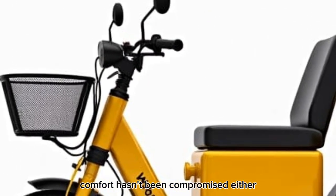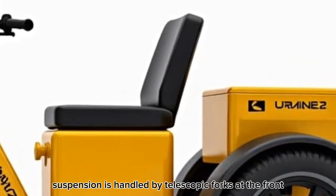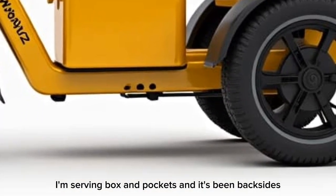Comfort hasn't been compromised either. The seat is well padded and spacious enough for both the rider and a pillion. Suspension is handled by telescopic forks at the front and dual shocks at the rear, which do a decent job of absorbing bumps and potholes.